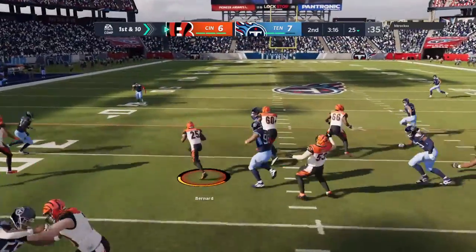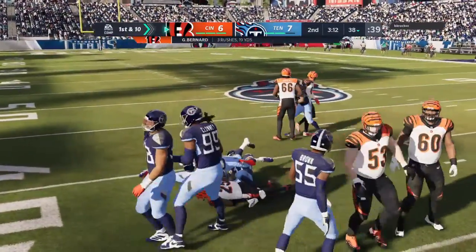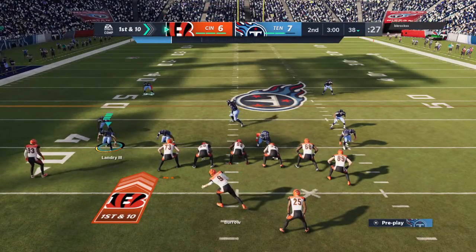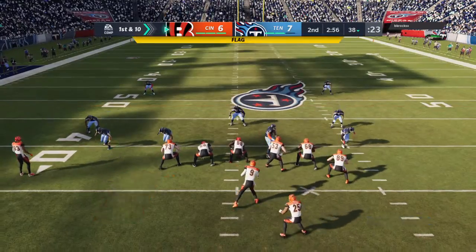They'll start on the ground here with Bernard. And he's taken down but able to slip across the 35. Solid way to start the drive. 13 yards, picking up the first. A gain of 13 yards. And a Bengal first down.